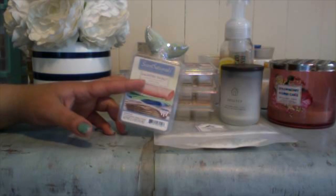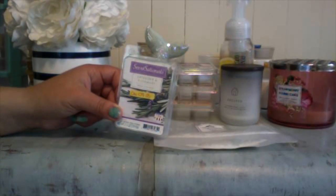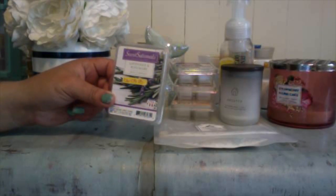I finished Laundry Basket, which is one of my Sensationals faves. Violet Sugar, which is always around in both Canada as well as the U.S. Lavender and Rosemary. Holy Hannah, that rosemary chased me out of the house on several occasions. I'm not mad at it, but I don't know that I would haul this in large quantities ever. Like, maybe one clam in my collection would be good. It's another great one to get rid of kitchen odors.